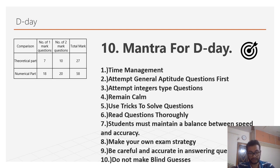The third mantra for the D-Day is attempting the group questions. There are many questions in your aptitude section and your core petroleum subject also that are group questions, related to one another. Like one para can be there and two or three questions will follow. So attempt those group questions. And I would prefer you go first for the integer type questions, because integer type questions are very hard and you have to give more time for that. At the starting of the exam you are calm, you are not facing hard questions, so you can solve the integer type questions first and then do your 1 or 2 mark MCQ questions. The fourth mantra for the GATE examination is remain calm.